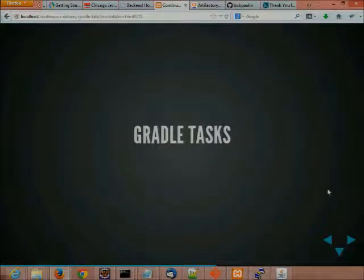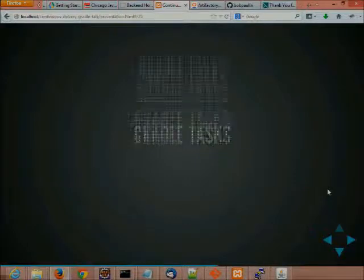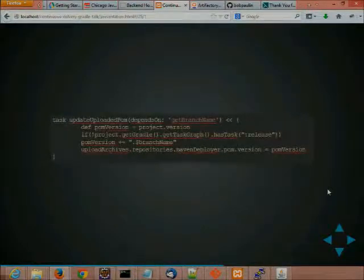So now tasks. So this is probably another one of the most flexible things you can do with Gradle. So you don't have a plugin that does exactly what you want. It's not a problem. You just write your own tasks to do that. And there's a couple of different types of tasks, ways to write tasks that enable you to do this. This is your standard task. It can look a little bit like an Ant task. You can set what the dependencies of that task are. And then inside of that, I'm just writing code. So inside that's just Groovy code.